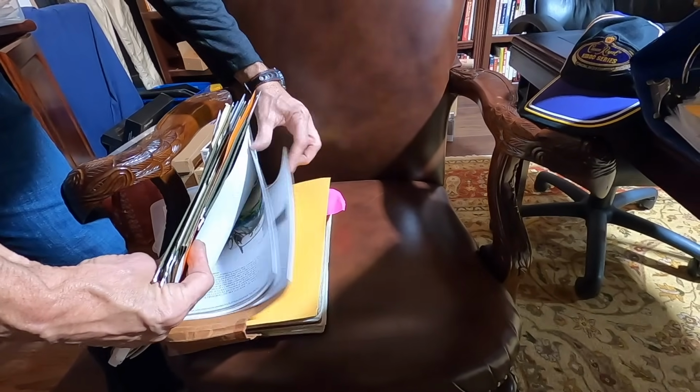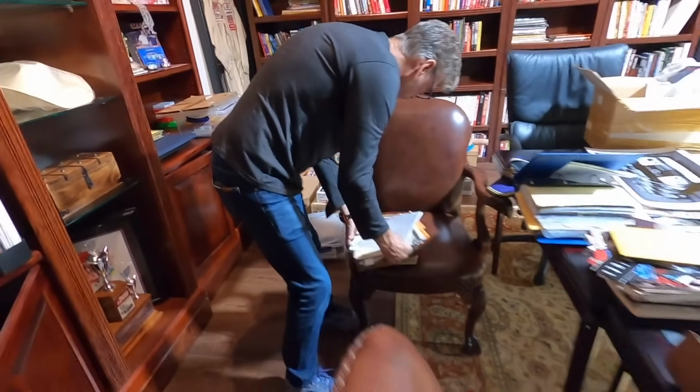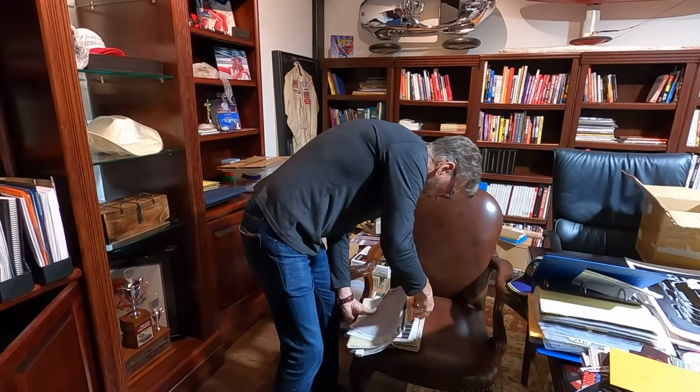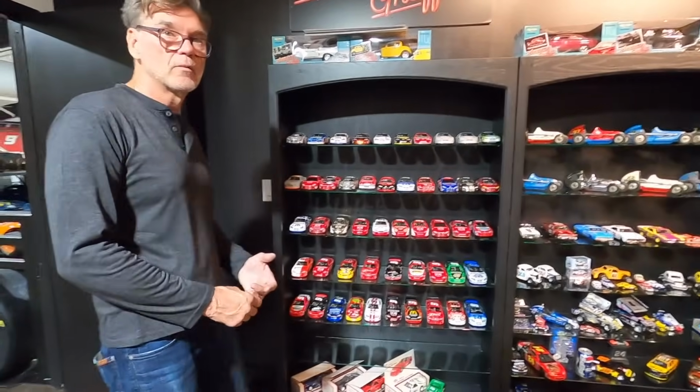Again, any information that we could get on how to build them, how to do anything that we could do, and these books are gold. The books that come with these things. Some of the original IROC guys are getting older, and they're sending me a lot of the memorabilia that they had because they know that we're putting it in a safe place and we're trying to do something to preserve the IROC series.